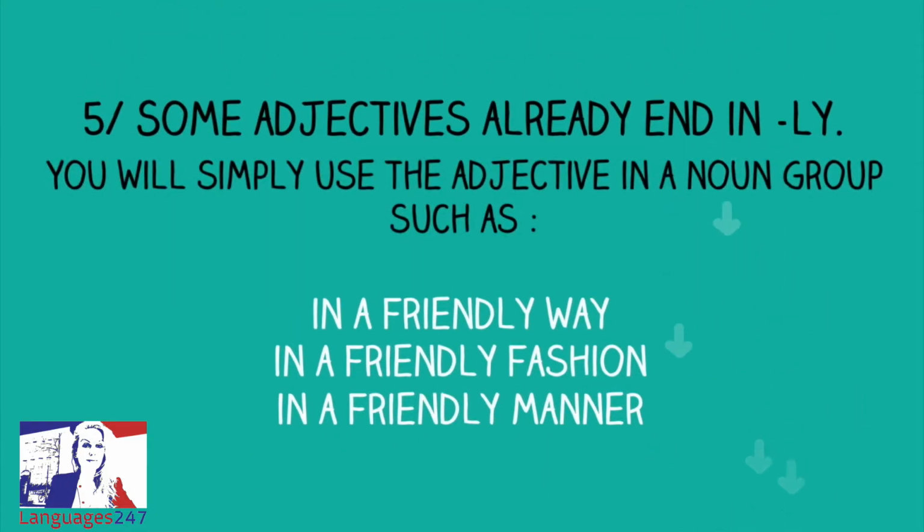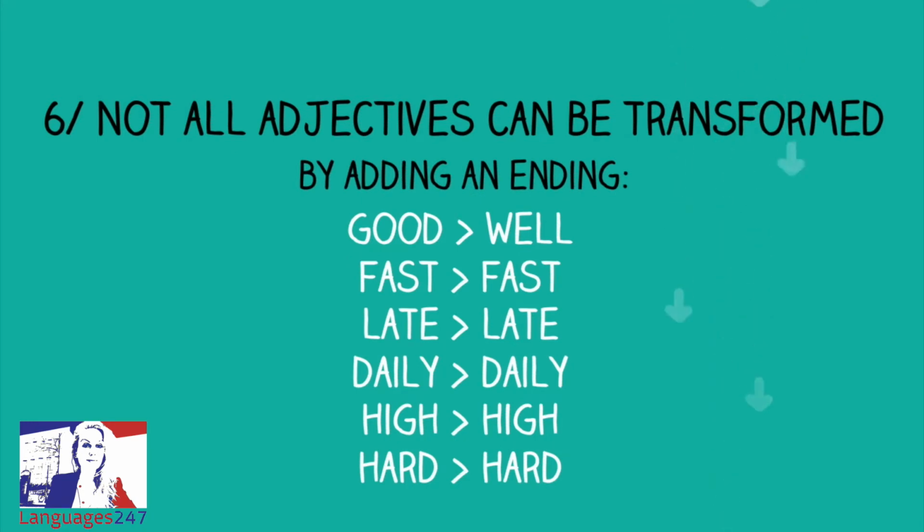Some adjectives already end in ly. You will simply use the adjective in a noun group, such as in a friendly way, in a friendly fashion, in a friendly manner. Not all adjectives can be transformed by adding an ending. Good, well, fast, late, daily, high, hard.